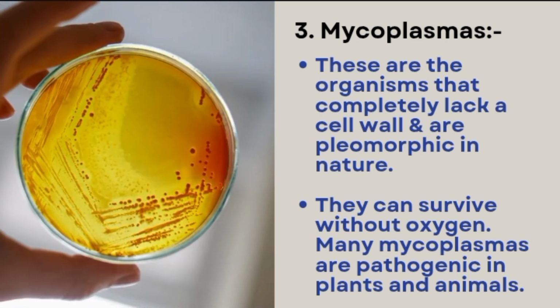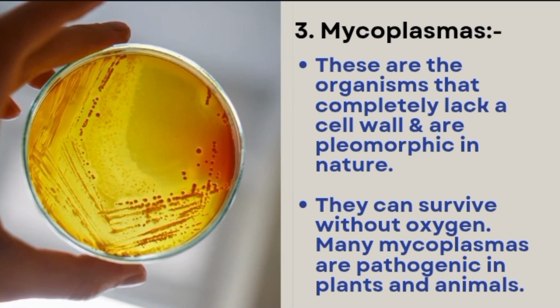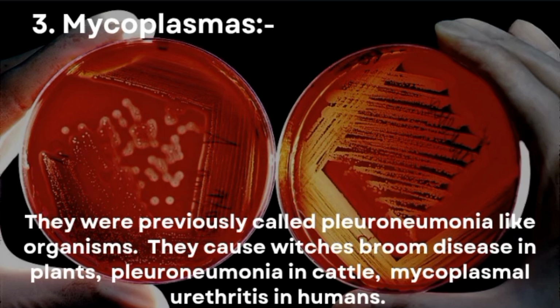And the next one is mycoplasmas. These are the organisms that completely lack a cell wall and are pleomorphic in nature. Pleomorphic means they can exist in various shapes and sizes, and they can survive without oxygen. Many mycoplasmas are pathogenic in plants and animals. Pathogenic means they can cause diseases in plants and animals. These mycoplasmas were previously called pleuropneumonia-like organisms because they cause witch's broom disease in plants, pleuropneumonia in cattle and mycoplasmal urethritis in humans.